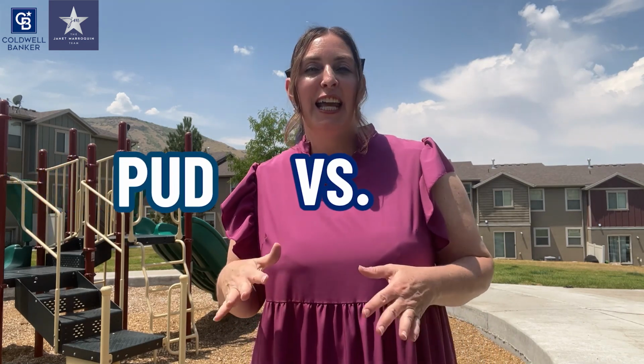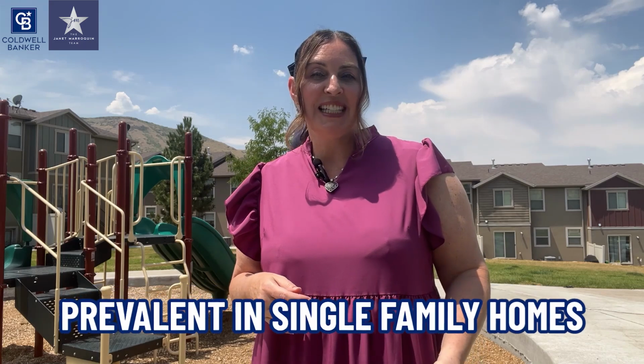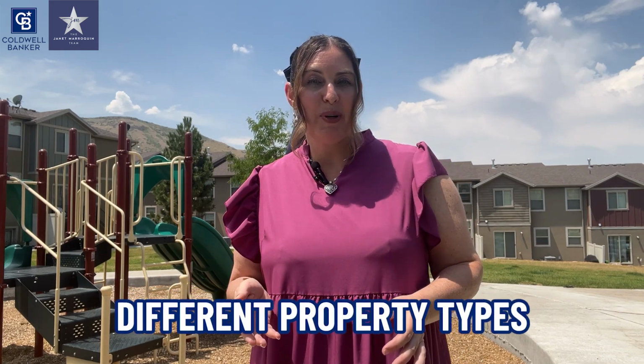So I have found the following information has been very useful to my clients in making a purchasing decision. I want to clarify the difference between a PUD and an HOA. These are mostly common in townhomes and condos, but they are quickly becoming more prevalent in single-family homes as well. Before we dive into PUDs and HOAs, let me start by clarifying the differences between the different property types.